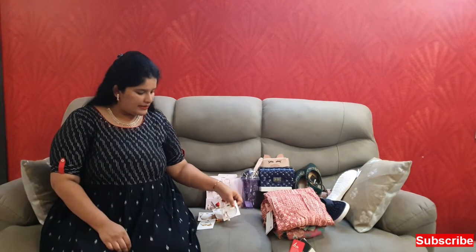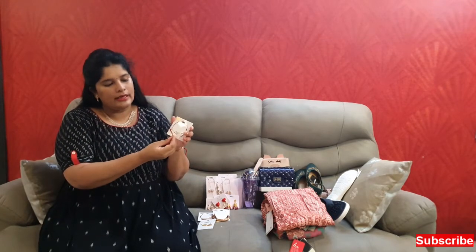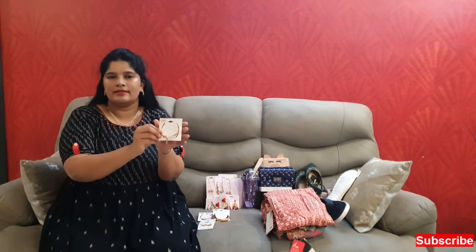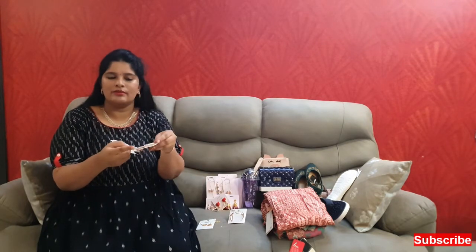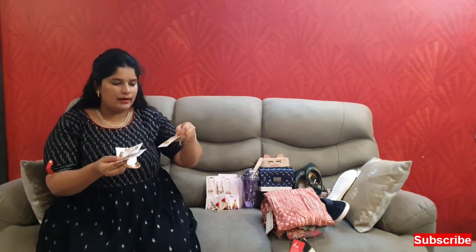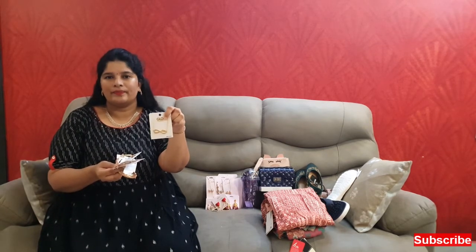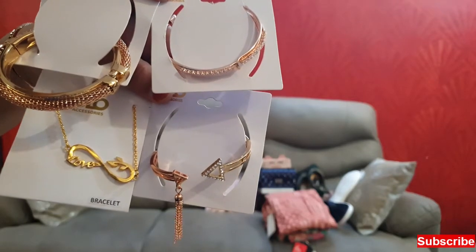So the next I got a couple of bracelets from Globus as well. This is a dual gold and rose gold bracelet with a cute detailing like this. This is priced at around 499. This is how it looks. So the next one I have is this chain bracelet. This has got very cute detailing like this. I also picked up another bracelet in a rose gold finish as well. So all the bracelets here are priced at around 500 rupees each. I also got one love bracelet in gold finish. This is priced at only 49 rupees. These are the four bracelets that I got from Globus.